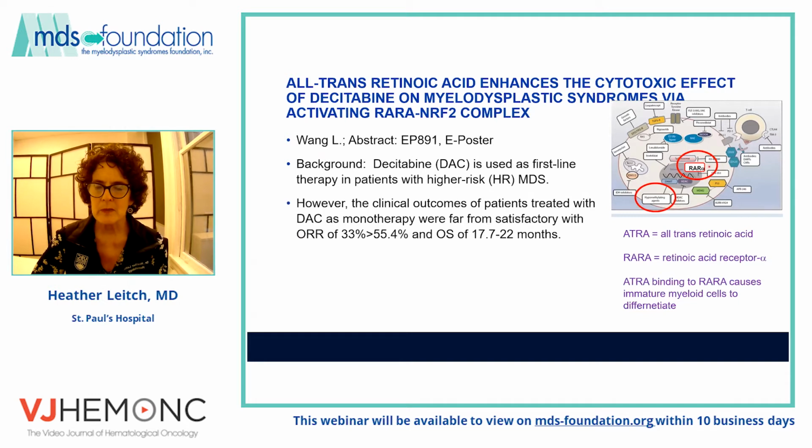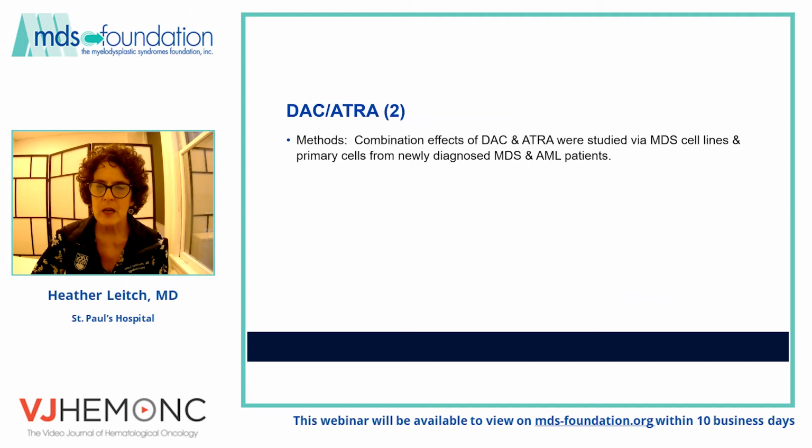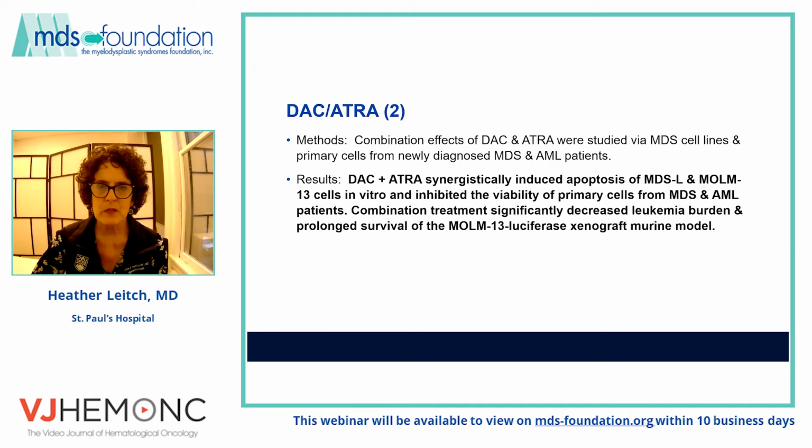So we know decitabine is a first-line treatment. However, the clinical outcomes are not good enough. So they wanted to investigate the efficacy of the combination. And so this was first-line treatment for MDS and AML cells. They found that this was not for patients, this was for cell lines, and it synergistically induced apoptosis of MDS cell lines and inhibited viability of primary cells from MDS and AML patients who were untreated.